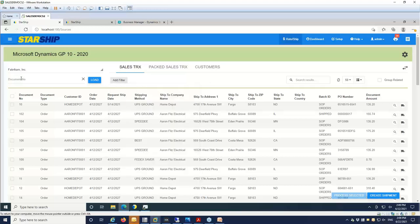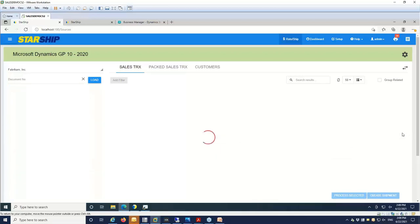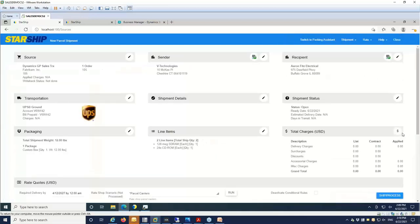But similar to ShipGear, you can just enter or scan the order here. StarShip will pull that out of GP and get you started on the shipping process. So let's go ahead and select the record and start that process here. StarShip will connect over to GP, fill in all of the fields on the manifest here on the user interface. You don't have to do any double entry, bringing in all of that order header information into the StarShip screen.